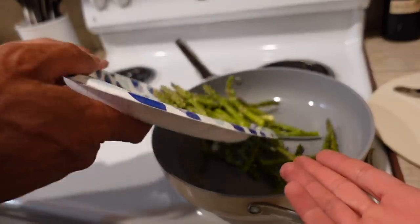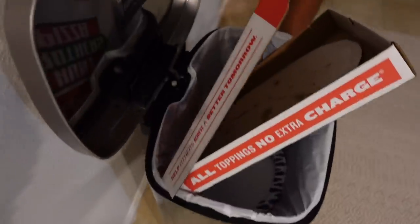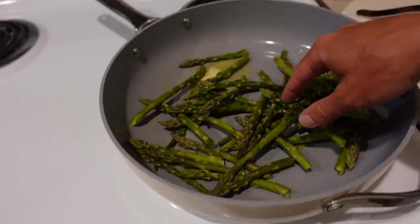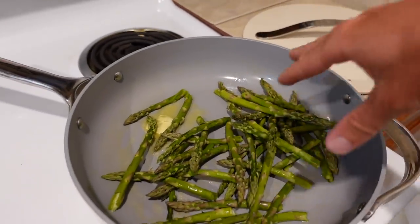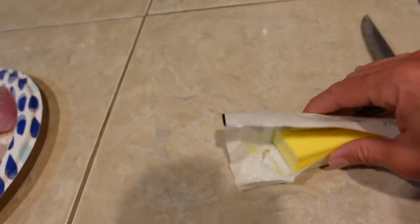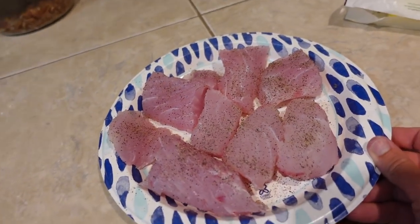Okay, Lewis insisted on a side. I thought the side was the pizza that we ate earlier, but I was perfectly fine with the box fitting in the trash can. Lewis is making some asparagus like how we usually do, just seared with some butter. We use this top to steam it, kinda. We don't have our good Kerrygold, but, oh, this is Kerrygold. Look at that. Okay, and then here's our grouper.